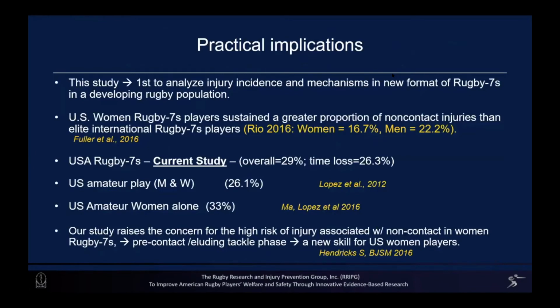Practical implications. This study is the first to analyze injury incidents and mechanisms in the new format of Rugby Sevens in a developing rugby population. US women's Rugby Sevens players sustained a greater proportion of non-contact injuries compared to elite international Rugby Sevens players. In the Rio 2016 Olympic Games, women sustained 16.7% non-contact injuries from overall injuries, while men had 22.2% of their injuries due to non-contact injuries.